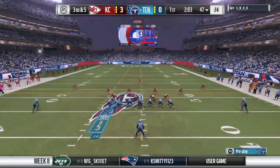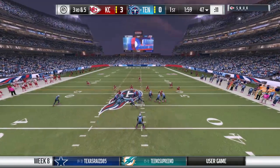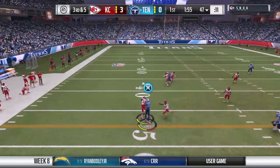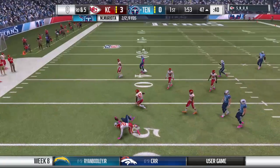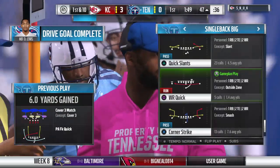An extra DB here for the Chiefs on 3rd down. Pass situation. Play fake to Henry. Now Mariota. Got a man and he hits him in stride. A great effort there to shed the contact, and it helps him pick up the first.